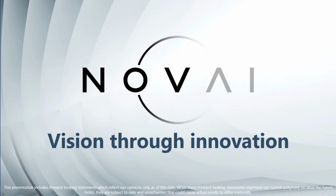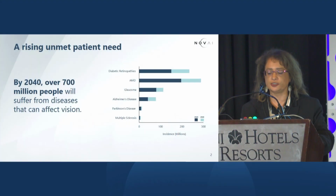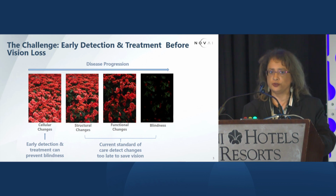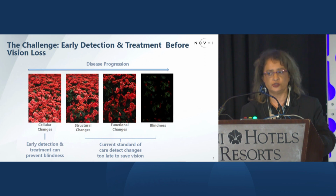I'm representing Novai, which was founded in February 2020. Like a lot of the companies here, one of the things we are trying to deal with are those aging diseases that are leading to vision loss, specifically macular degeneration and glaucoma. The problem tends to be that in these diseases, we identify patients a little bit too late, so they've already lost quite a bit of their vision by the time you start treatment.